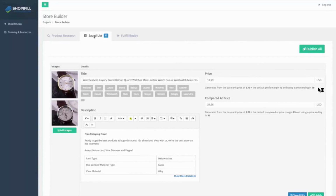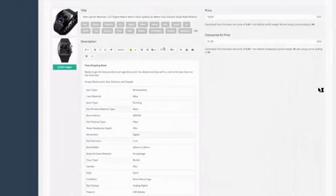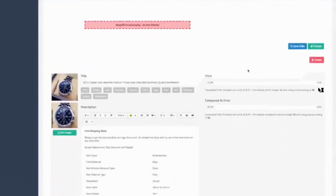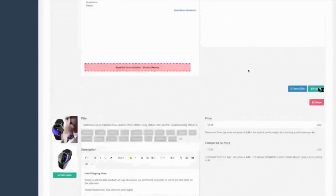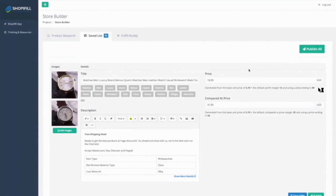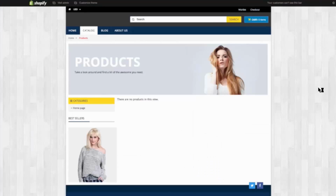Now all we have to do is click on the Saved List tab at the top to see all the products we selected in the queue, ready to be launched with the single click of a button. Now let me make it clear that before you do that, you can optionally go through here and tweak these, add image, the title, the categories, the profit margin, and all that good stuff. But let's just say you don't want to waste another second here and you don't do anything but launch the store. You'll still get an incredible result.